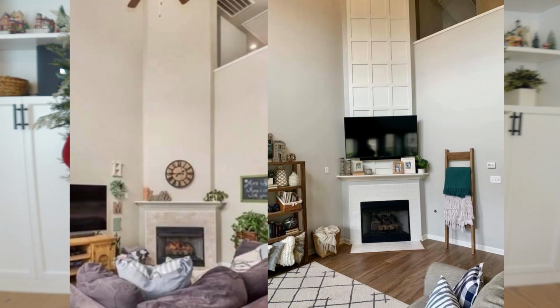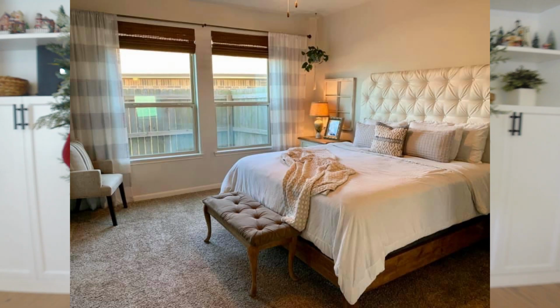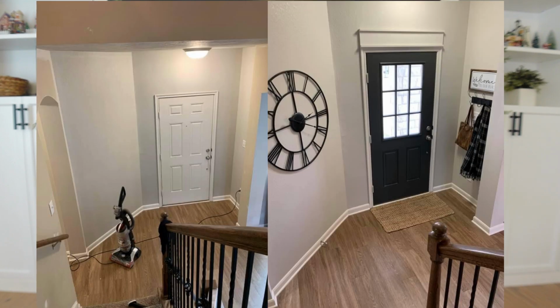Probably one of the biggest projects that I did was we had 20-foot ceilings in the living room, and I redid the fireplace and built like a decorative, I'll probably insert pictures so you can see what I'm talking about. That was one of the biggest projects that I did there. And I did room makeovers in our bedroom and in the kids' areas and things like that. But again, not a lot of big renovation.